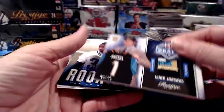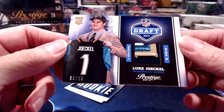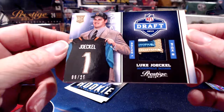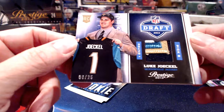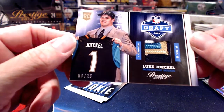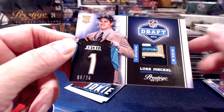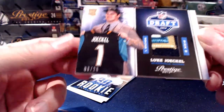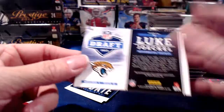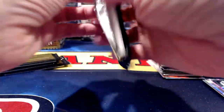Oh, that's a nice patch. Numbered to 25. That's a really nice patch. Luke Jockel, whatever his name is. That's a nice patch. That's the point of the matter. It's got to be on the edge of probably the number, possibly a letter, but probably the number because we've got all the colors in there. And like our other thicker cards, you've got some little chipping and wear, some on the corners and things. But still, cool fabric.